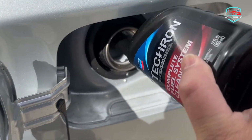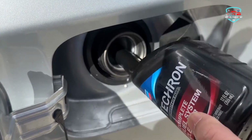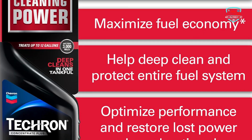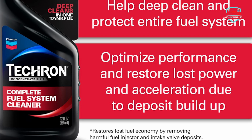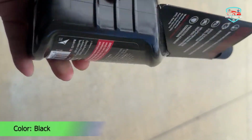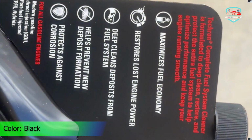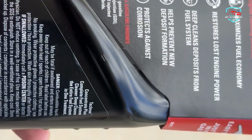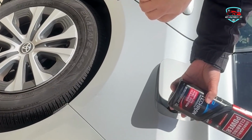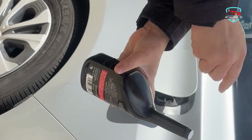How does it work? Techron is proven to be effective at keeping both modern and older engines clean. The result is maximum power, lower emissions, and maximized fuel economy. There have been significant advances in engine design, including hybrid and direct injection spark ignition technologies. These engines are designed to work at their best when they are clean. Even microscopic amounts of engine deposits can adversely affect performance. Optimize your MPG.